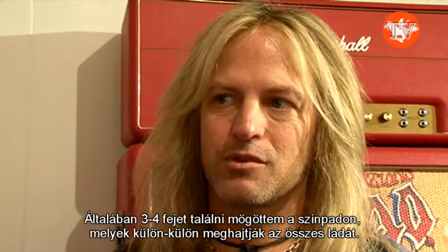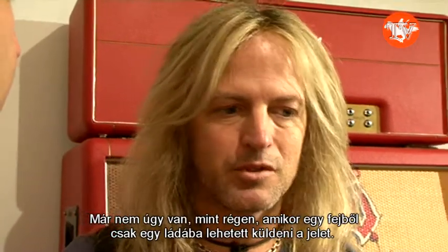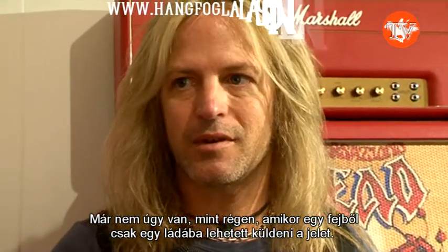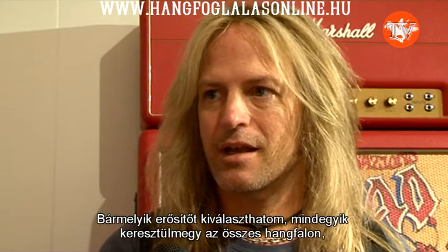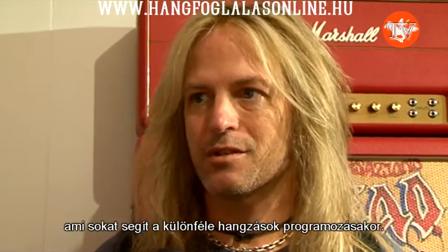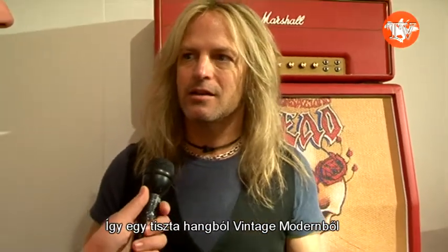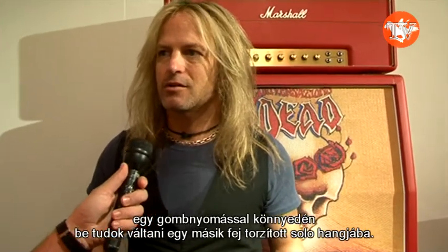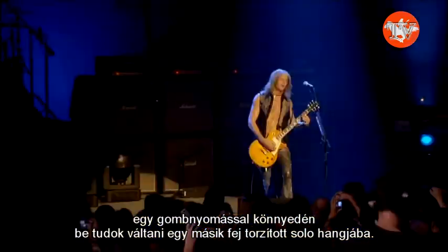With my rig, I can switch between 3 or 4 heads, and whichever head I pick goes through all the cabinets. It's not like the old days when you chose this head, then you were going through that cabinet, or if you chose this head, then you're going through that cabinet. With the rig that I have, whichever head I pick goes through every cabinet, and so it's cool because you can program some different patches and go from a really clean, crunchy sound on the Vintage Modern to a totally over the top, crazy solo sound with another amp just by hitting a button.